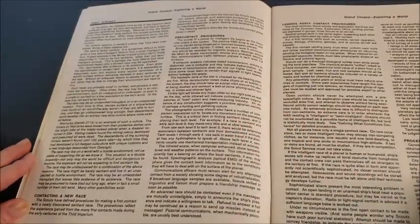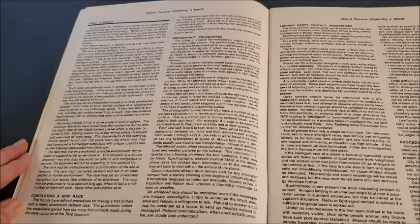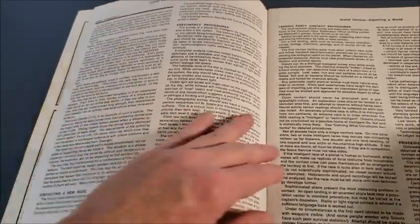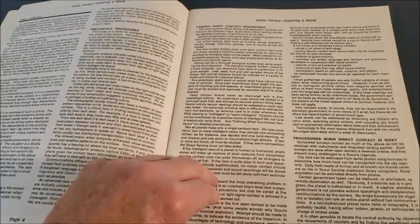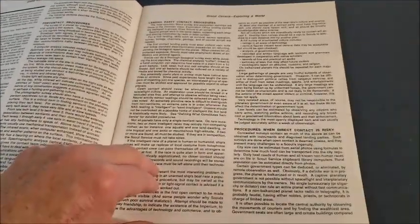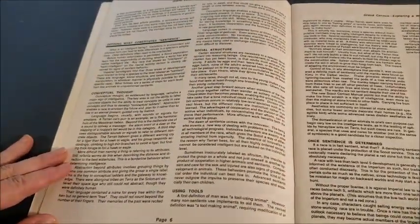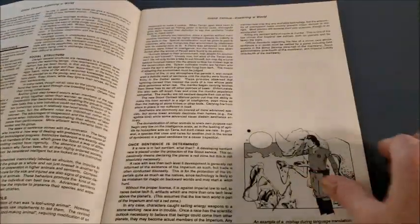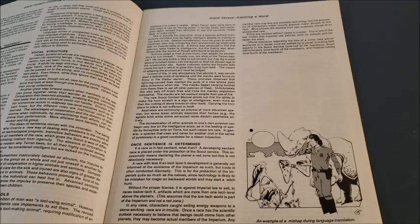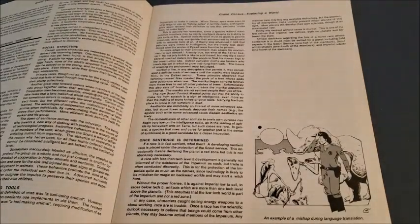So here we go through first contact, contacting a new race, pre-contact procedures, landing party contact procedures, and procedures for when direct contact is risky. We still have some of those in our real world. And defining what constitutes sentience. So this was what a scout needed to do his job day in and day out. How the heck did you determine what sentience was?